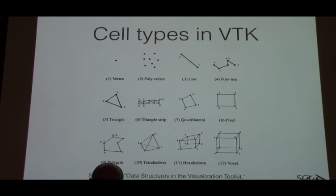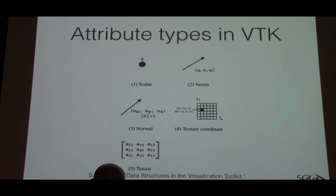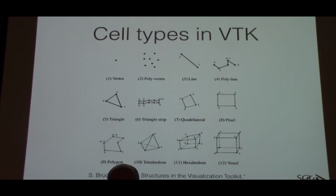So, cell types in VTK. VTK has 2 concepts. It has cells and attributes. And attributes is sort of like the element in the field that I talked about before. So you can have scalar, vector, tensor. You can also have more exotic things like text or coordinates. And cells are sort of like the geometry concept that we mentioned earlier, except they're sort of like one element of the mesh that you would have.